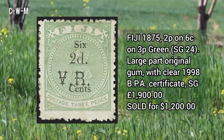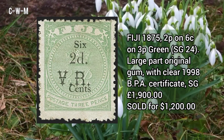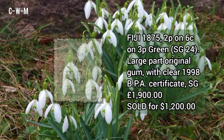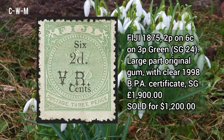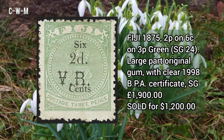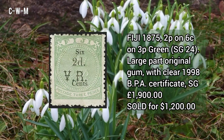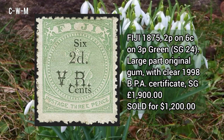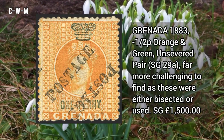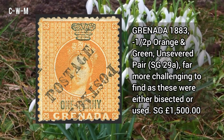Stamp is from Fiji, 1875, 2 pence on 6 cent on 3 pence green, Scott number 29 and Stanley Gibbons number 24. Large part original gum, hinge remnant, fresh color and a couple of tiny thin specks, otherwise fine. And with clear 1998 BPA certificate. The Stanley Gibbons price is £1,900.